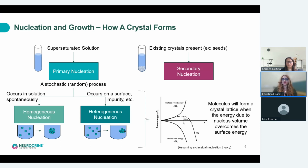Now, all of these processes are random, as I mentioned, and whether or not they're going to happen is based on the free energy of the system. So those molecules will form a crystal lattice when the energy due to the volume that the nucleus is creating overcomes the energy required to form a surface. So all this is just to create an understanding of how our crystals are going to grow, and why it's important for us to understand whether or not our crystal is going to grow and how to control the variables to ensure they're growing.